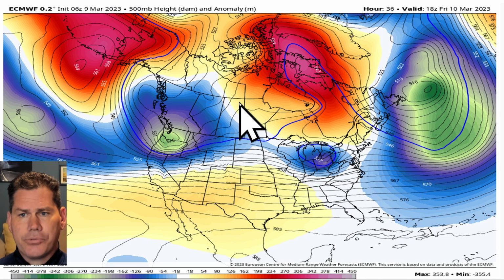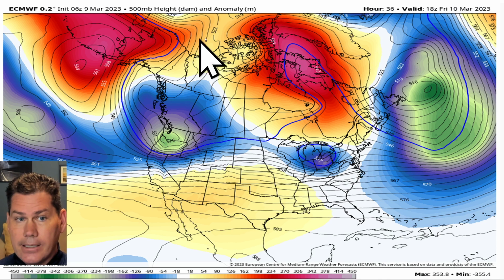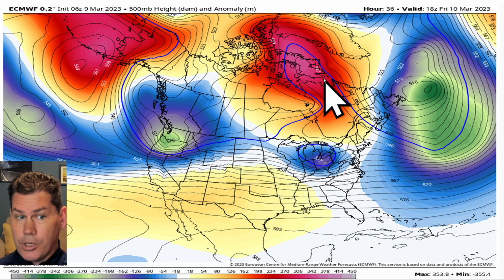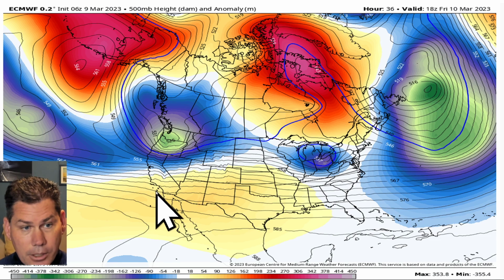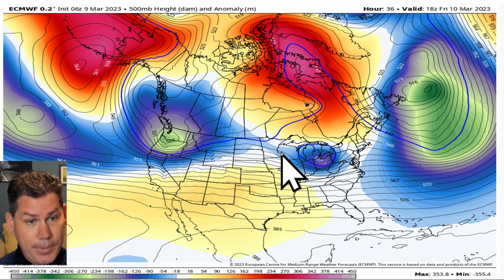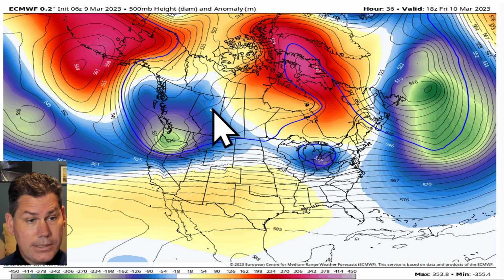You can actually see this ridging of high pressure really starting to build over portions of Alaska as well as into Greenland. Whenever you start to see these positives building over the top, that helps lower the pressures underneath, and we do have a significant trough diving into the Pacific Northwest. That'll push down into portions of California, then elongate across the upper north central plains region into the upper Midwest, as well as extending eventually into the Northeast with some snow.